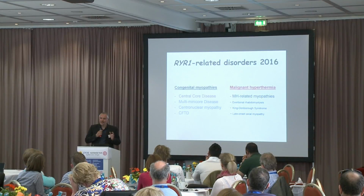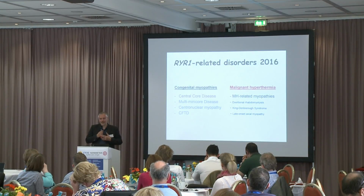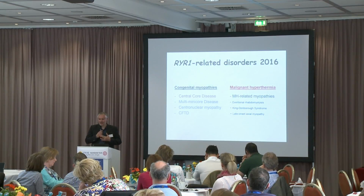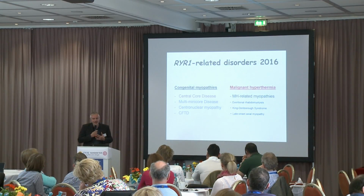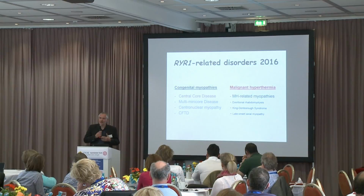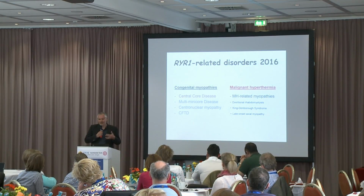And I would just like to mention that these diseases are not totally different. There are quite a lot of overlaps, in particular when you look at the muscle biopsies. And if you or your child suffers from a centronuclear myopathy with a ryanodine receptor mutation, then you'll find more similarities with patients with multi-mini-core disease or congenital fiber disproportion.